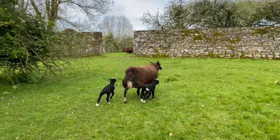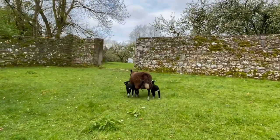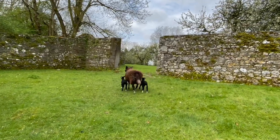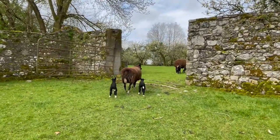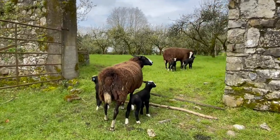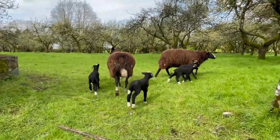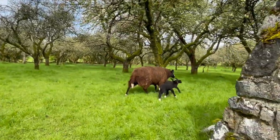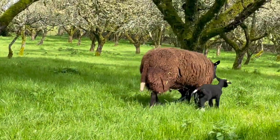Oh, and look, I tagged their ears wrong, but that doesn't matter. They're two females. Usually I tag the females in the right ear and the males in the left. Or if the males are castrated, then they're tagged in the right. Like those two are both tagged in the right ear, and they're two male lambs.